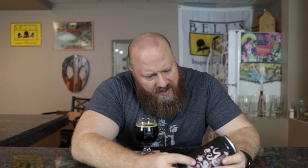I would go 4.25 out of 5, and I should have bought that other one just to age and see what it is. I want to check the side of this just to see. I don't think it said okay. It doesn't say anything, so we're good. Let's check on Untappd, see what they're saying.